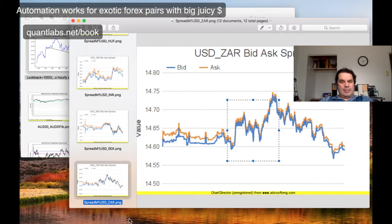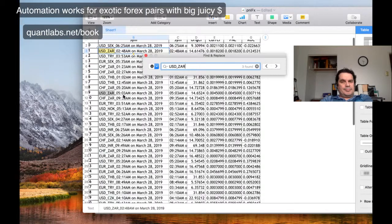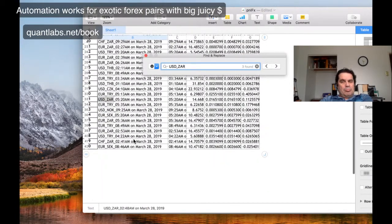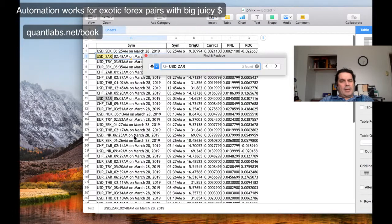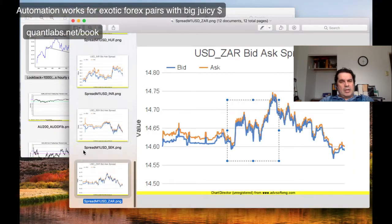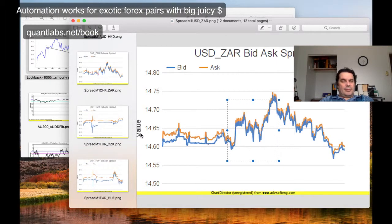Let's see the log. How many of those pairs were there of the USD against the Rand? Look at that. That's fairly popular. Actually, it's only 3, but the Rand is definitely part of that. So I find that quite interesting. I could probably go on about other possible theories here, but I'm not gonna.